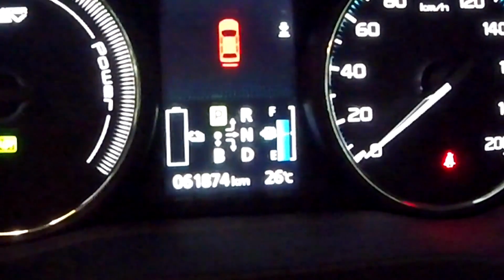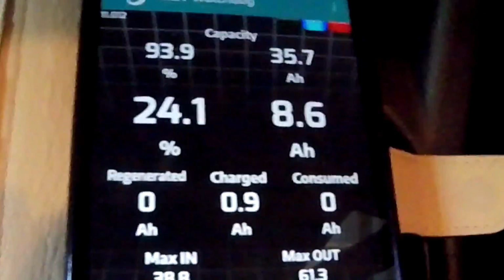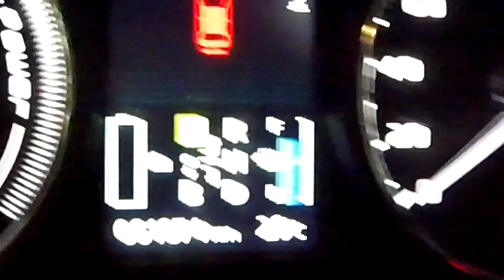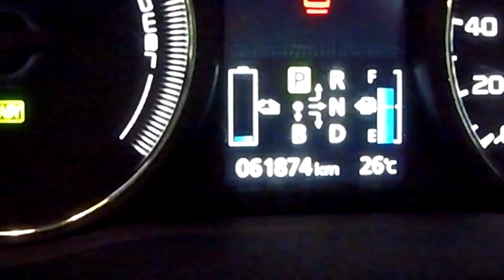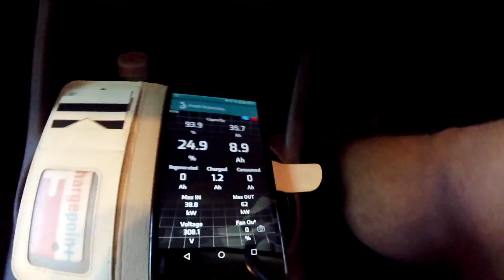Still no blue bar. Now it's getting interesting. 24% state of charge. Still zero blue bars. 24.4. There we go. There's the blue bar, just came up. First blue bar. That was at 24 point something. I'm turning off the engine now, because this is silly.